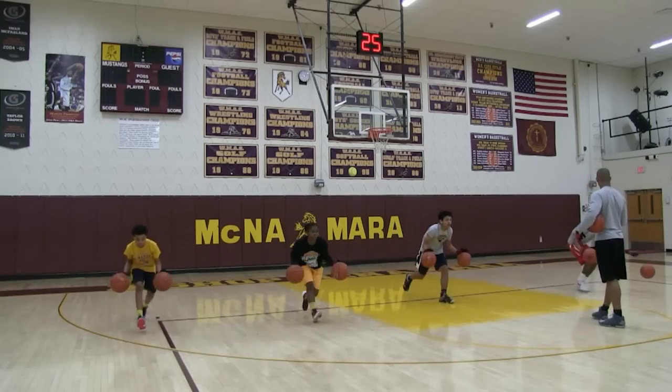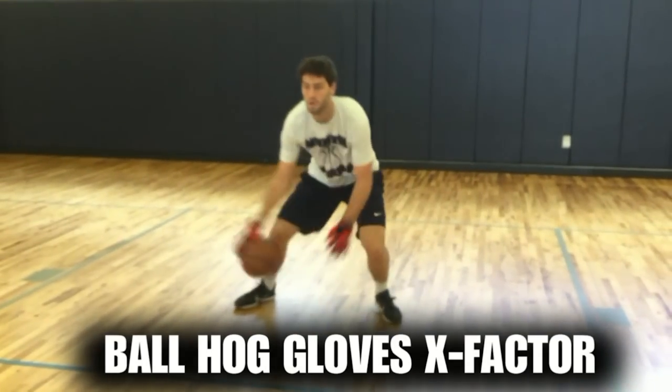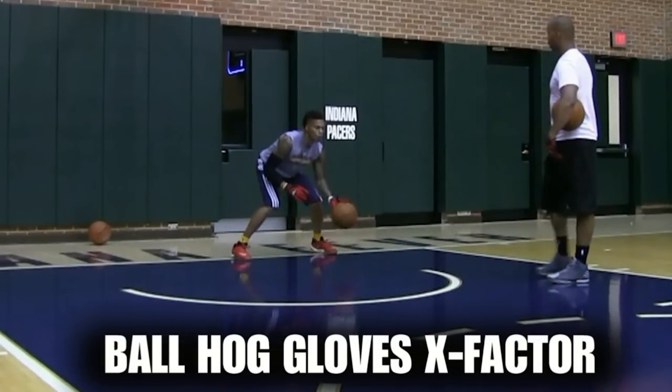I want to introduce to you the new Ball Hog Gloves X Factor. It takes away your grip, so the ball slips out of your hands. You really got to be able to control the ball. I like them a lot. I think the added weight really helps. And I feel like this right here is going to make a big difference.